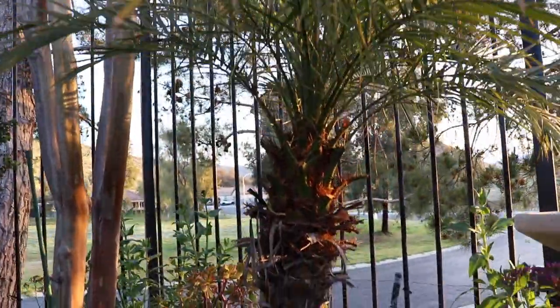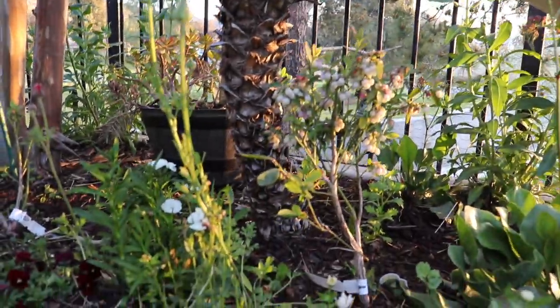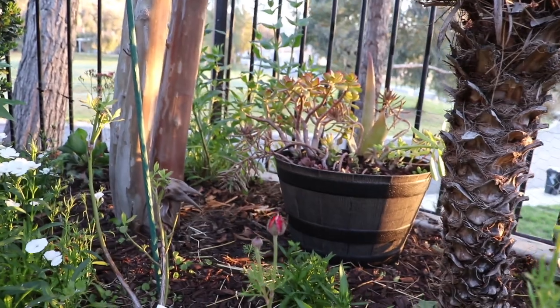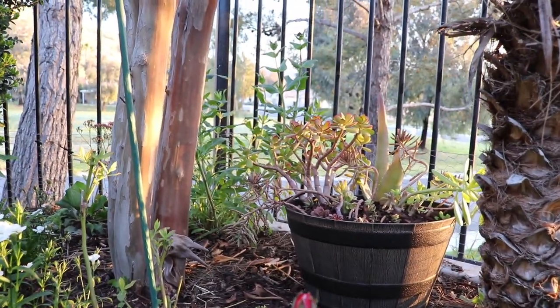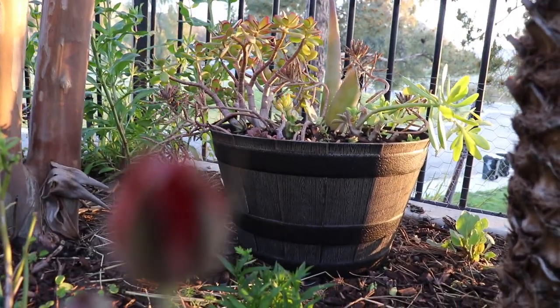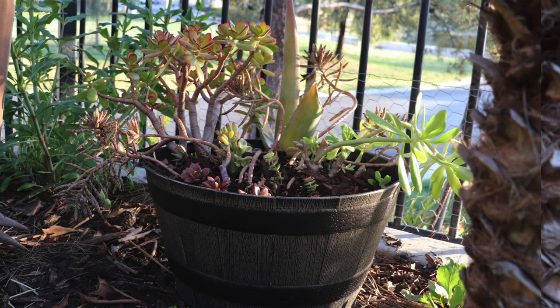So I have my blueberry bushes in here. I have three of them. And I also brought these succulents from our old garden and have placed them in this little resin wine barrel, and they seem to be thriving back here.